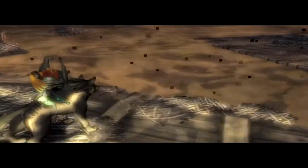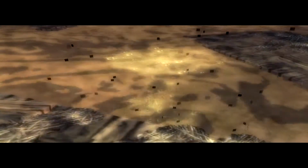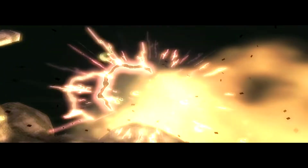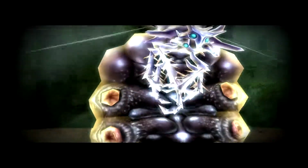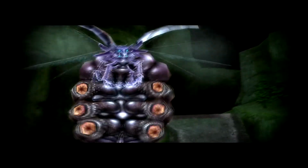Having to go all the way from Lake Hylia to the Zora's Domain to Castle Town, I loved it. For one bug, that was cool. I will say, I did actually like the bug boss at the end. I thought it was cool. You liked the bug boss? I thought it was disgusting looking, but I did actually like it. When I was a kid, I was terrified of it. He's a cool design, but he felt really, really unnecessary.